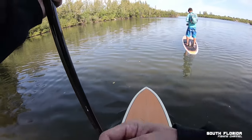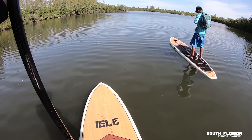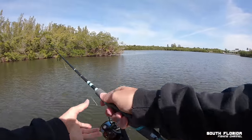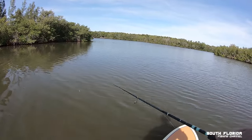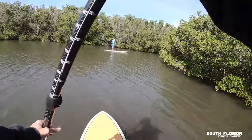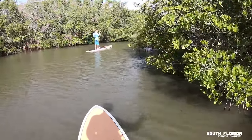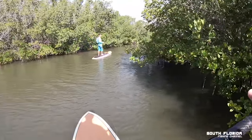I've seen sheepshead right under here before, but I have a hard time getting sheepshead to bite those fake lures. Yeah, they only want shrimp and crabs. Oh, that was a fail. Dude, this is good snook territory, like all this overhanging brush. I know. That's what I was trying to get. I was trying to get a cast straight down all this overhanging stuff.